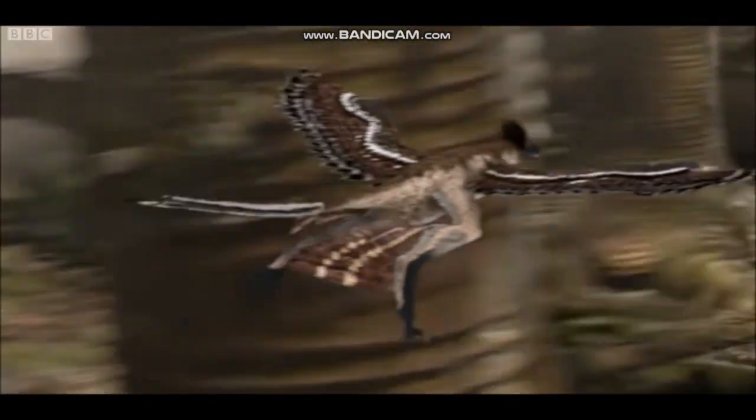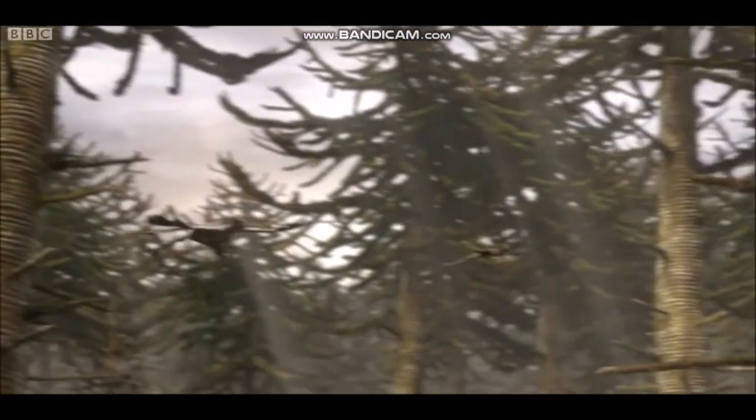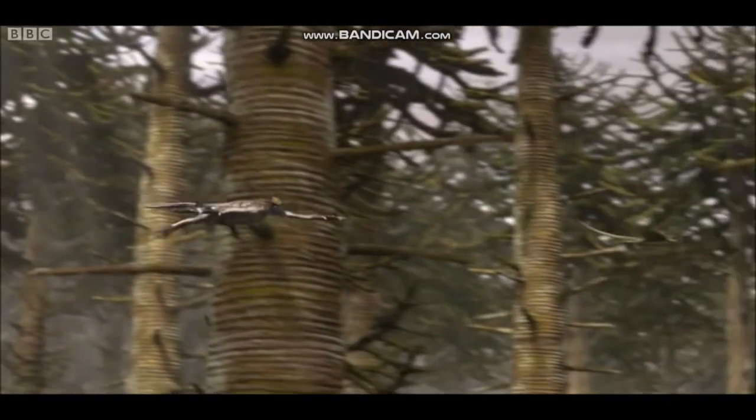Some experts see Microraptor's 4 wings as an evolutionary dead end, but others note that eagles also have flight feathers on their legs, suggesting they may have evolved from 4-winged ancestors.